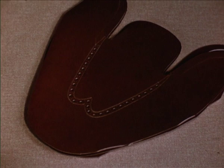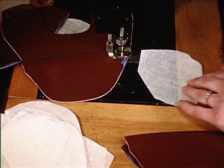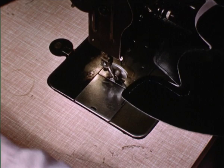Finally, the various sections of the upper are joined together. For instance, stitching on the toe cap, joining backs to front of a derby shoe.